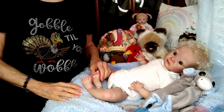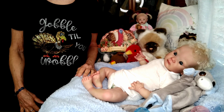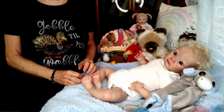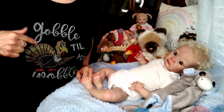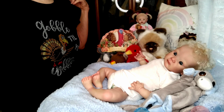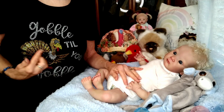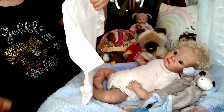But I wanted to show you my Thanksgiving shirt. I bought this in honor of Frankie, my pet turkey bird. And so it says "Gobble till you wobble." And I couldn't wait for Thanksgiving to get here. And so I'm going to be wearing this a few times in my next few videos. And so I hope you enjoy seeing little Frankie on my shirt. And it's kind of like a sparkly shirt. When I saw it, I bought it. It was online, and I just could not resist it. So I hope you enjoy seeing Frankie with me in my next few videos. Okay, let's go ahead and get his onesie on.